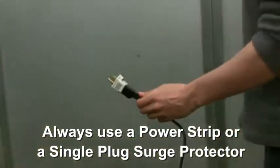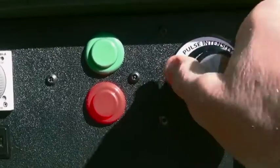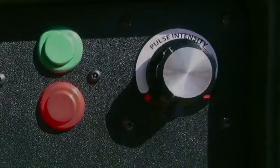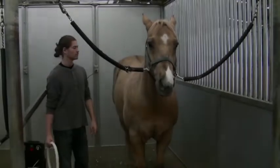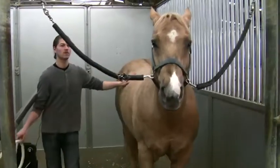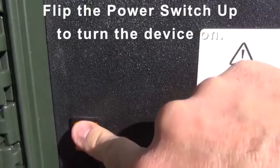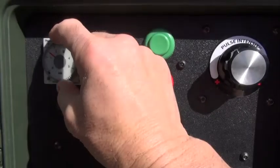Pulse intensity is controlled by the indicated knob on the device. Be sure to turn the intensity down fully by rotating the knob clockwise before pressing the timer button. Should the intensity be turned up when the timer button is pressed, in which case the pulses will be loud and powerful, the horse will be unnecessarily startled. Once the intensity is turned down, flip the power switch to the on position. Set the variable usage timer to the desired treatment cycle length.